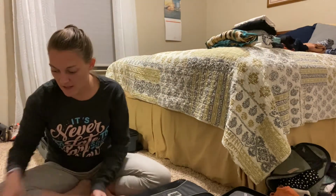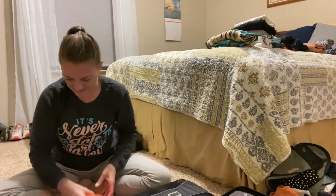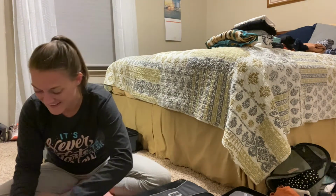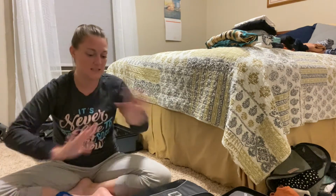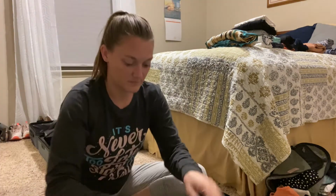Okay, I don't feel like I have enough long sleeves in case I get cold, because I don't actually have any long sleeves in here. So I have the space, so I'm throwing in 1 more item of clothing. But that is clothing packed and done for trip number 1.